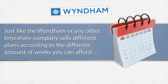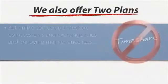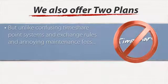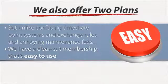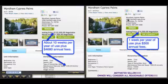Just like Wyndham or any other timeshare company sells different plans according to the different amount of weeks you can afford, we also offer two plans. But unlike confusing timeshare point systems, exchange rules and annoying maintenance fees, we have a clear-cut membership that's easy to use. What we are looking at now are two existing timeshare owners from the Wyndham Cypress Palms who are selling their packages on a reseller website online, which means they probably paid 20% or more when they purchased these packages on the actual grounds, and now they want to sell them and they're doing them a little bit cheaper on this reseller site.